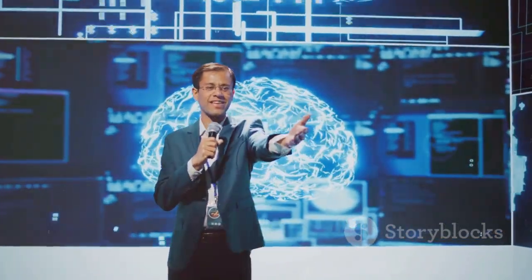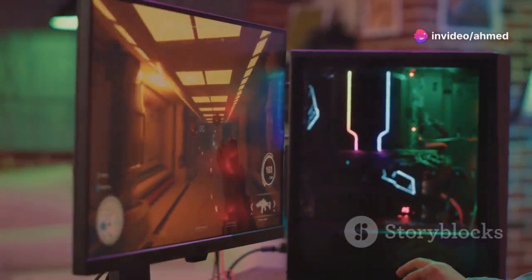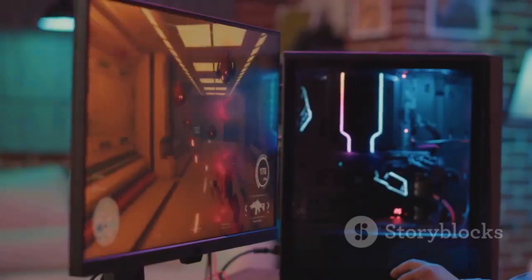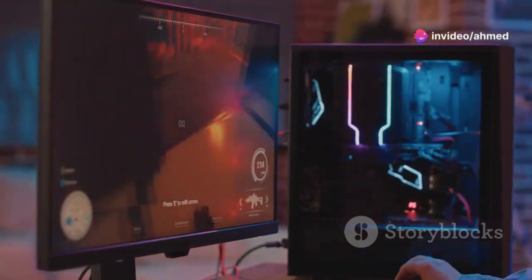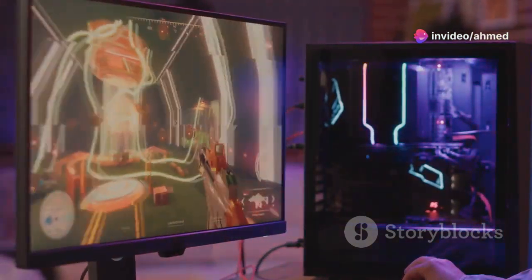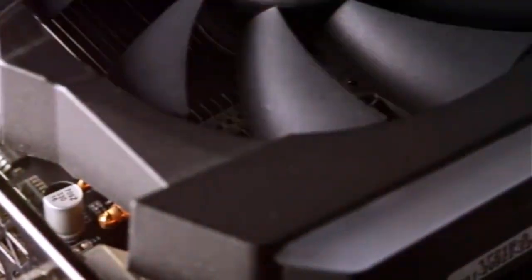Okay, so we've talked about the specs, but what do they actually mean for real-world performance? In a nutshell, get ready for a wild ride. We're talking about significant performance gains over the previous generation, potentially up to twice as fast in some cases. Imagine playing Cyberpunk 2077 with all the ray tracing settings cranked to the max, with buttery smooth frame rates and not a single dropped frame in sight. That's the kind of experience the RTX 5000 series is aiming to deliver.